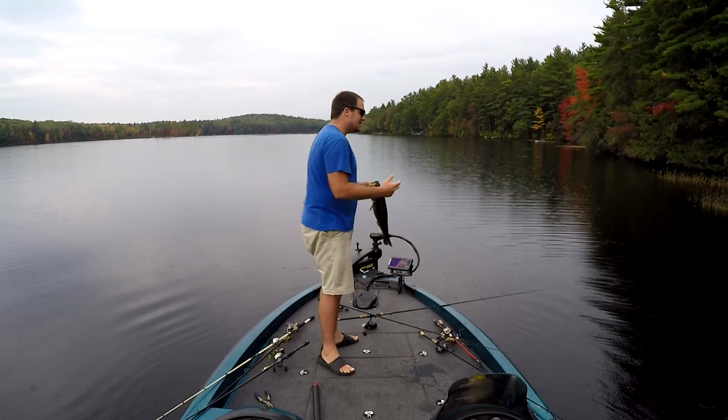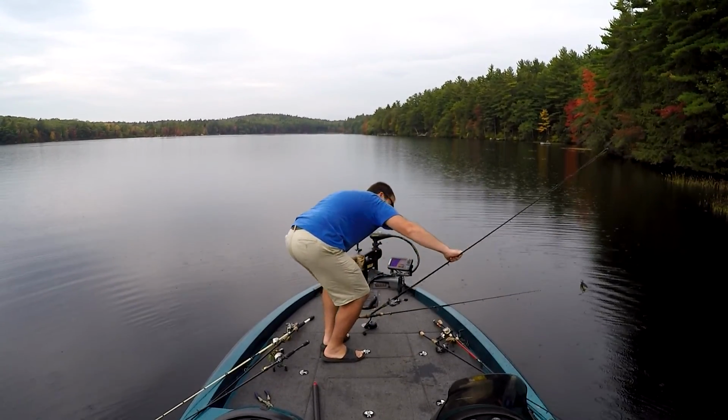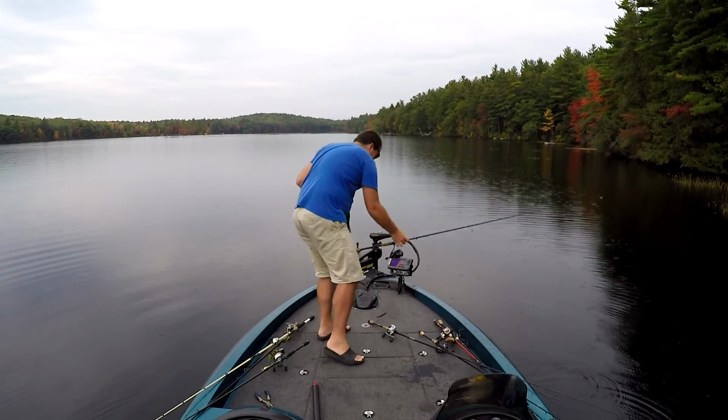The first one came up and slapped this thing so fast, and he missed it. Like, he didn't miss it. He picked it up and just spit it right back out. And this one came up behind it, and he picked it up.